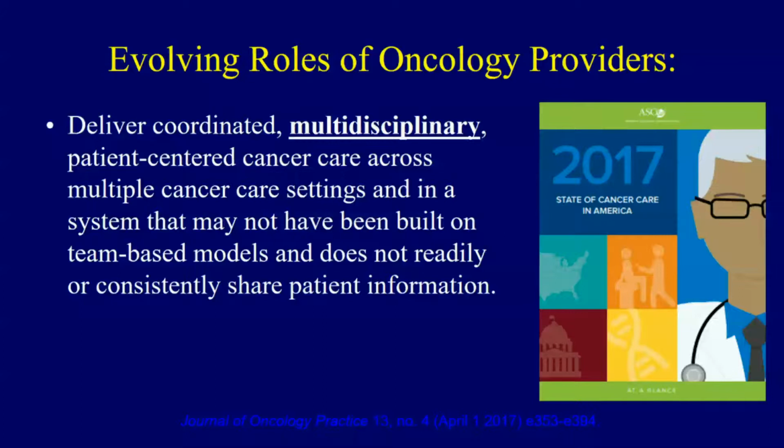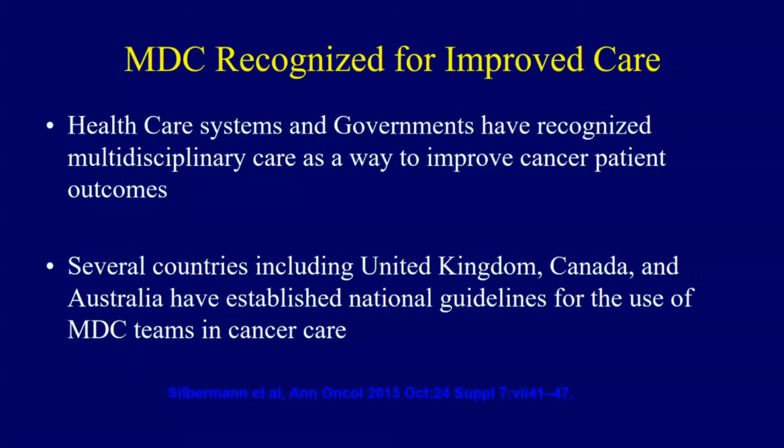The benefit of multidisciplinary care, we hope, will increase over time, as well as the interest in multidisciplinary care. MDC clinics have been recognized as markers of improved outcomes, and so health care organizations and governments across the country and across the world have recognized multidisciplinary care as an important marker of quality care. In fact, several countries like the United Kingdom, Canada, and Australia have specifically mandated multidisciplinary cancer care as a guideline for anyone who's considering treatment of cancer patients. And some countries like France, Belgium, and the Netherlands have it literally in place as a law.